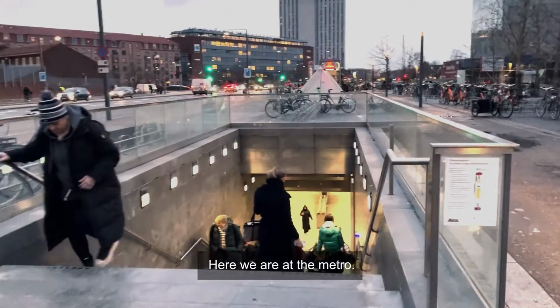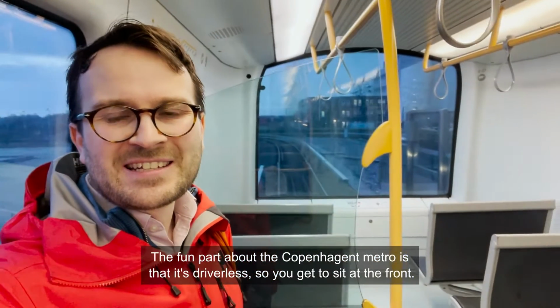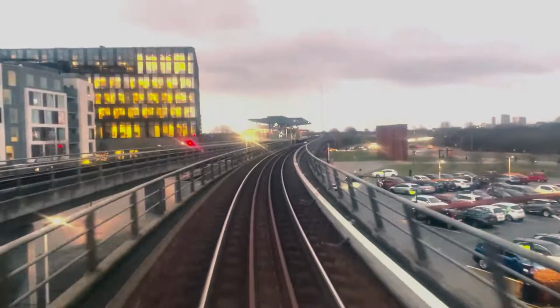Here we are at the metro. One of the fun parts about the Copenhagen metro is it's driverless, so you can get to sit in the front. Hopefully you enjoyed that brief trip down the line.